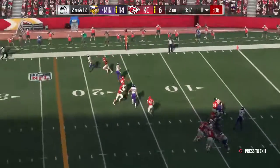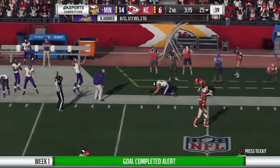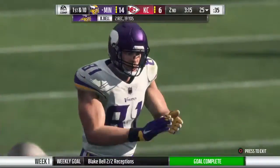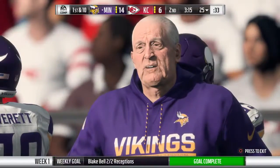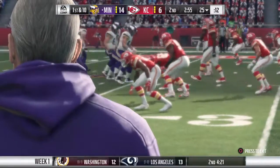Looking to throw on second down. Hoover throwing the out route, incomplete. It's Bell. They give him 14 yards that time and a fresh set of downs. How about the timing on that one? Boy, they were in sync, weren't they? 3-step drop, ball's out of his hands, right to the tight end. Nice completion, just like they do it in practice.